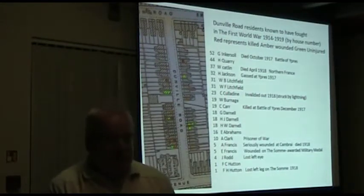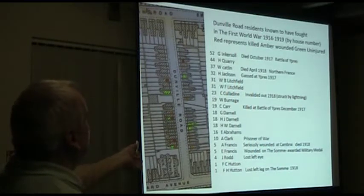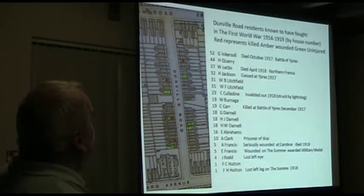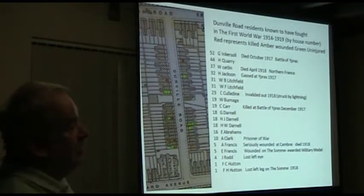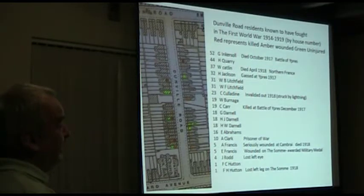Because we've got Donville Road. And this is what I've managed to find so far for Donville Road. And what I've actually got is the actual little blobs. Red blob signifying someone who died during the First World War. Amber was someone who was injured, and a green blob for someone who came back from the war relatively unscathed. Of course, you don't know what psychological damage they may have had, but they certainly didn't suffer any known injuries.